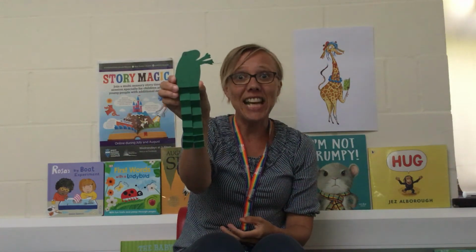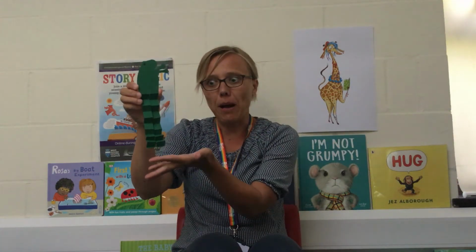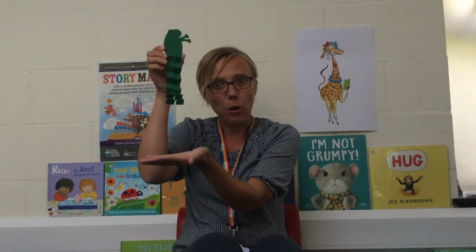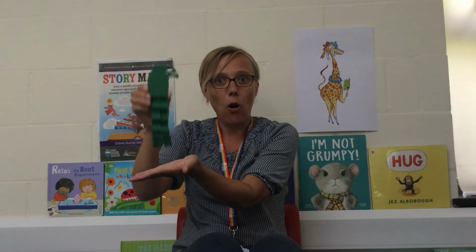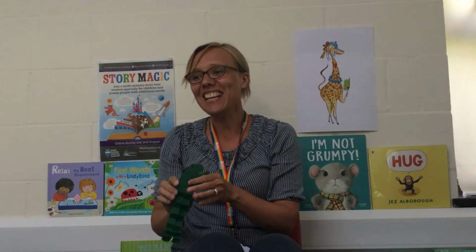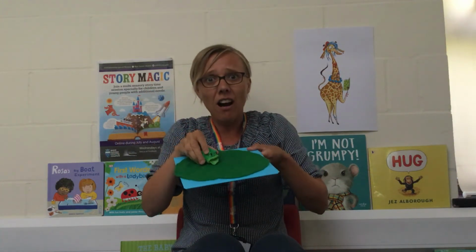Here's my little froglet. Can you find your little froglet? Brilliant. Now these little froglets like to hop and jump. Maybe the froglet can jump up and down on your finger. Brilliant. Maybe it can hop in your hand. Maybe it can hop and jump all the way up your arm. Brilliant. Look, Mum, there's a little froglet on that lily pad over there.